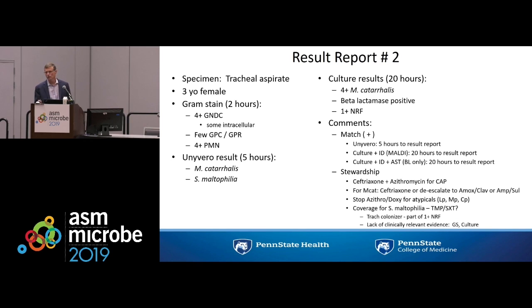So what does this mean for stewardship? Again, similar to what we saw in the previous case, this little 3-year-old is going to get ceftriaxone and azithromycin for community-acquired pneumonia. For the MCAT itself, ceftriaxone could remain on board or could be de-escalated, much like that H flu was. It was beta-lactamase positive, so to amoxicillin-clavulanate or potentially ampicillin-sulbactam. We're going to stop the azithro and/or the doxy if used.